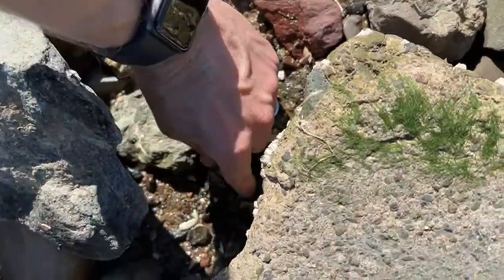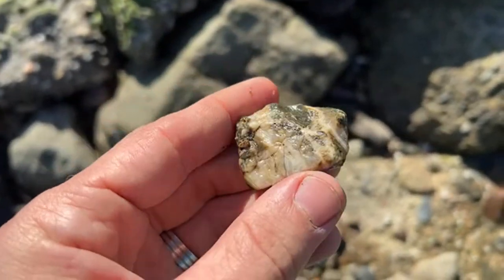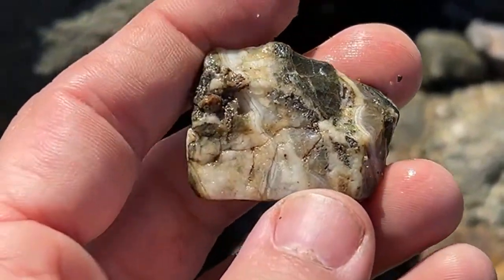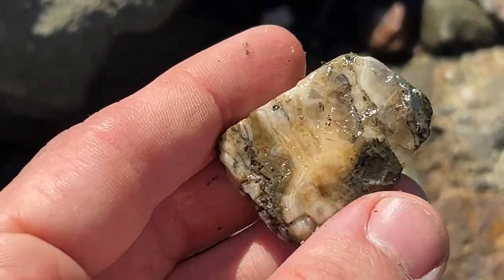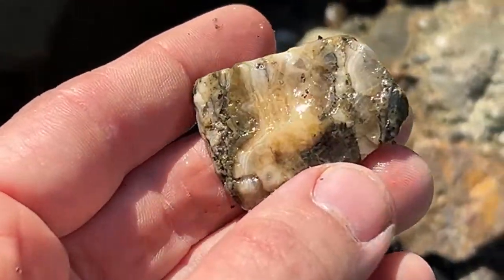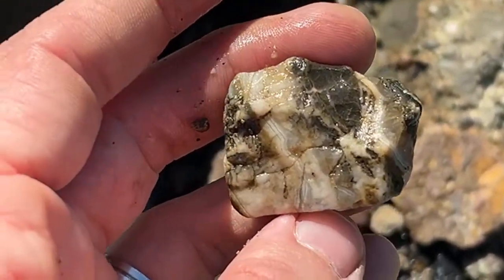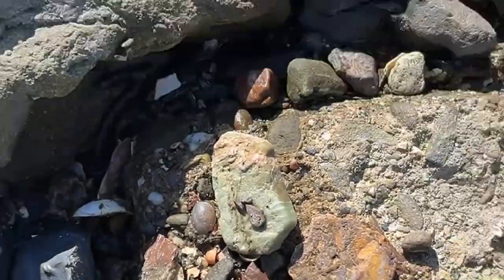Holy cow. You guys, look at it. Oh my gosh. How exciting is that? This beach has agates. Woo! Oh man. Wild, this is going in your box. Thank you for telling me to come back to the big rocks.